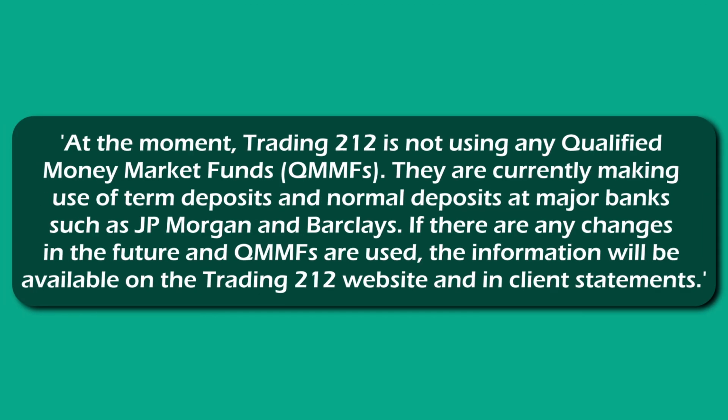At the moment, Trading 212 is not using any qualified money market funds. They are currently making use of term deposits and normal deposit at major banks such as JP Morgan and Barclays. If there are any changes in the future and qualified money market funds are used, the information will be available on the Trading 212 website and in client statements.